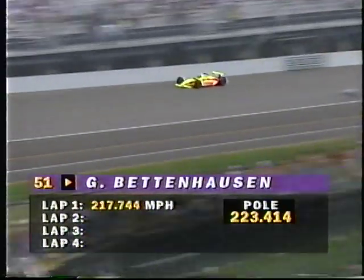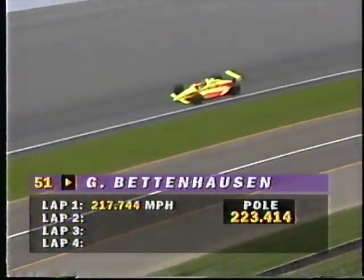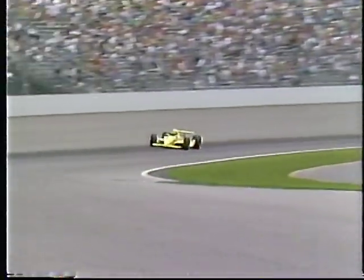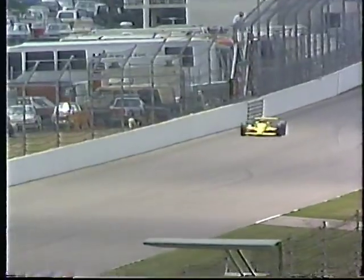In Indianapolis, qualification run underway, just completing his first lap. Gary Bettenhausen looking to make it into his 21st Indianapolis 500, the first lap at 217.744 miles an hour. One of the 3 Menard cars entered with these very, very bright paint jobs. Of course, it was one of the Menard cars that last year Al Unser Sr. drove to that surprising 3rd spot. Buick power in these machines, Bobby. Development program that Buick called an end to, but the engines continue on. Yes, they do. They're a lot quieter running, but they have a lot of power.